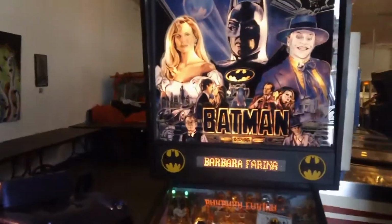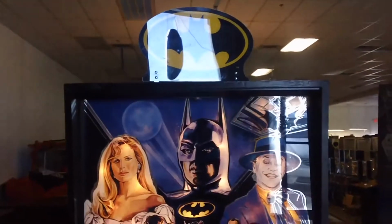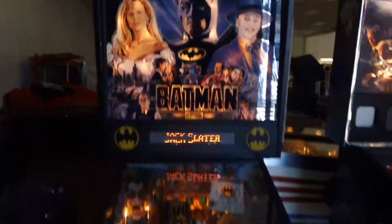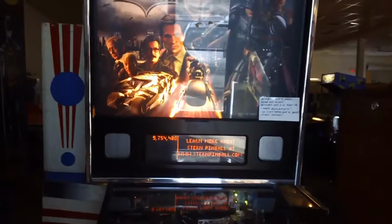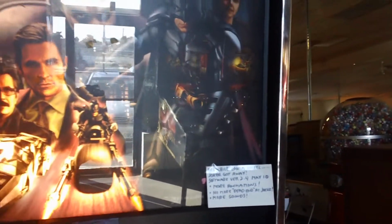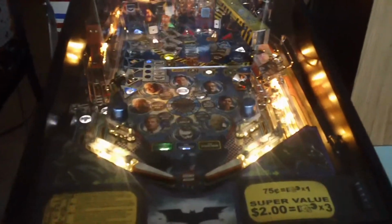And first off, people, I'm surprised that you even have this. I haven't been here in over a year, since the last time I was here. This is the old school Batman pinball game, as you can see right there. And of course, this is a more newly acquired Batman with Christian Bale, if you can see right there. To show you a little bit of that table.